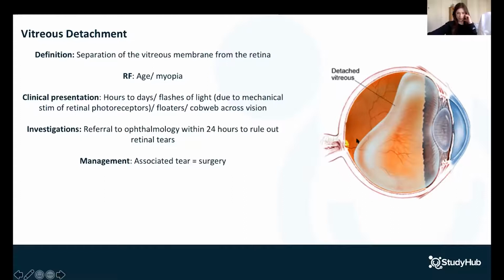Whereas in hypermetropia, which is long-sightedness, the focal point reaches around here. So rays of light come in and they focus, but they focus here in hypermetropia, and in myopia, they focus here. And in a normal eye, they would obviously focus on the macula here. So if you have a bigger eye, everything's more stretched out, so you're more likely to get a vitreous detachment. The clinical presentation is it occurs over hours to days.